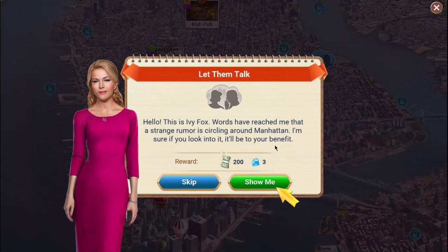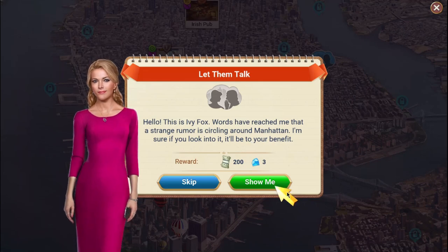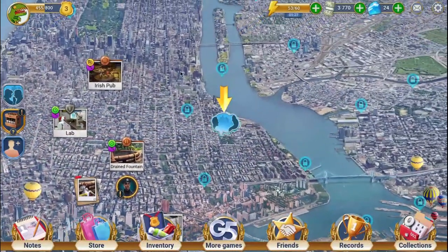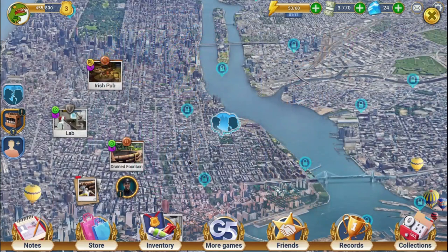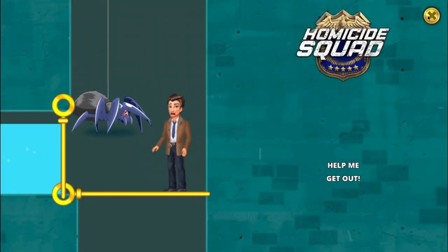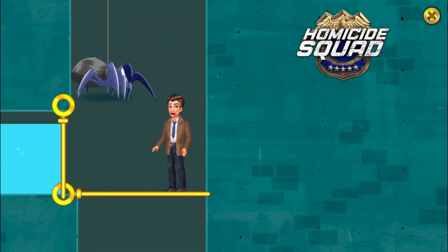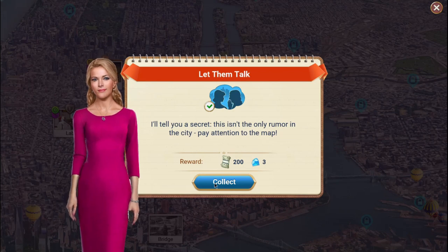What is this? Hello, this is Ivy Fox. Words have reached me that a strange rumor is circling around Manhattan. I'm sure if you look into it, it'll be to your benefit. Alright, show me. Is there any truth to the rumor? Let's find out. Tell you a secret, this isn't the only rumor in the city. Pay attention to the map.